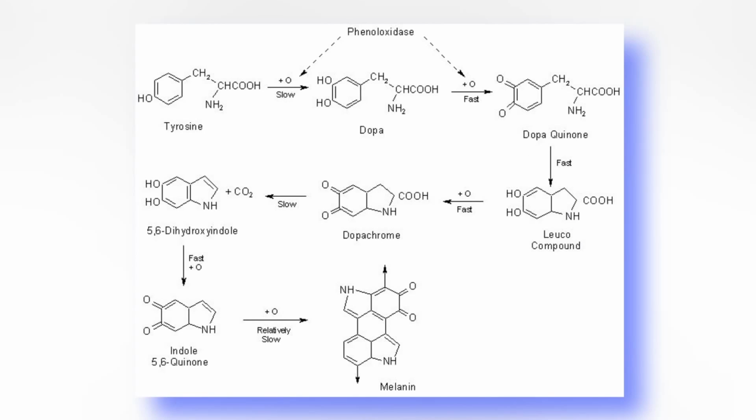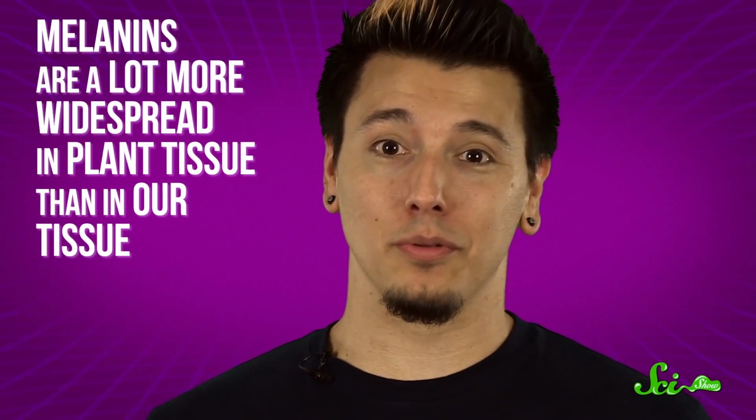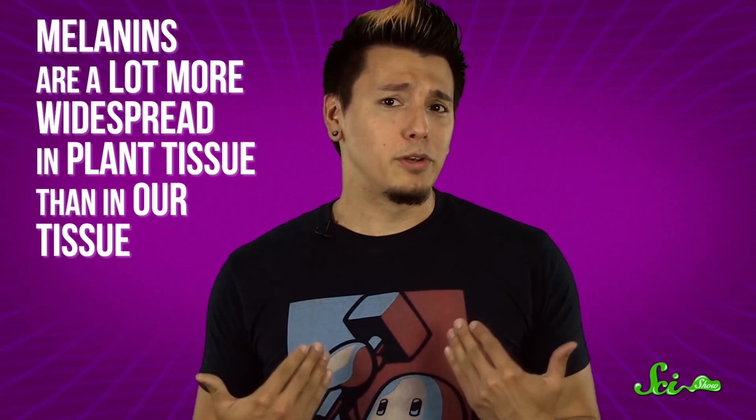Now, the oxidation of phenols kicks off a long and complicated chain reaction that ends in a protein you've probably heard of: melanin. The same pigment that controls your hair and skin color is also produced by fruits and veggies. It's what you're seeing when your apple turns brown. And actually, melanins are a lot more widespread in plant tissue than in our own tissue. We can only really produce them in our hair, eyes, and in the bottom layer of our skin, whereas plants have them practically everywhere. And the melanin that plants make serves a different purpose.